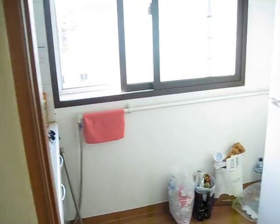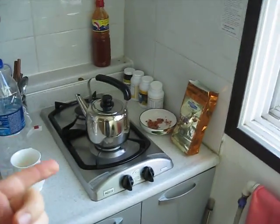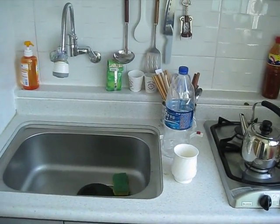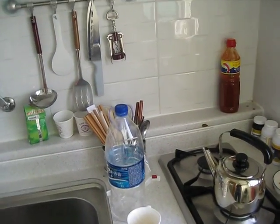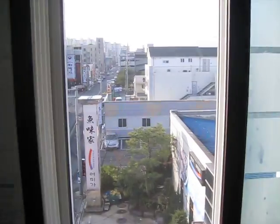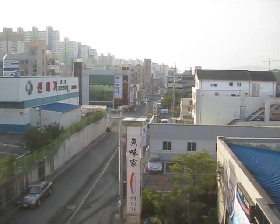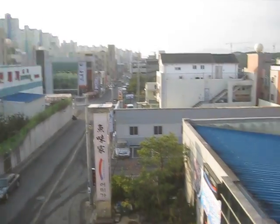Out of the kitchen, you got your basic gas range, sink. What else do you really need? Maybe an oven. We could use one. Don't have one. Great view. More town. It's really quite nice. Get a lot of sunlight in the morning.